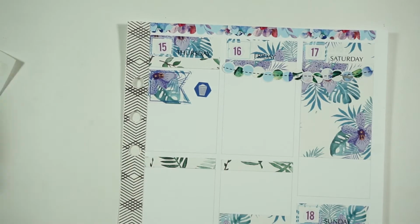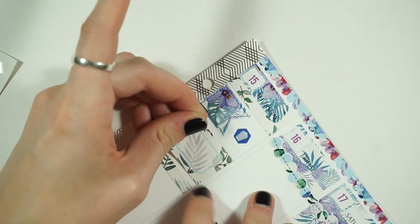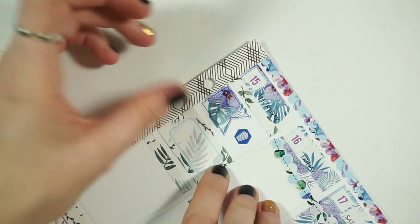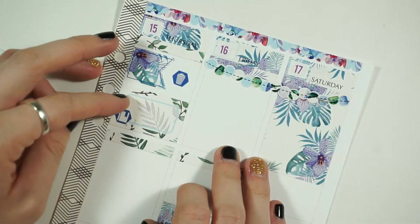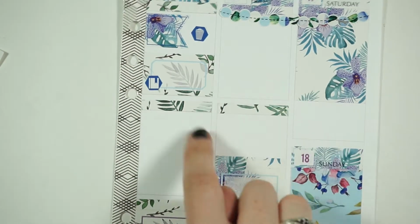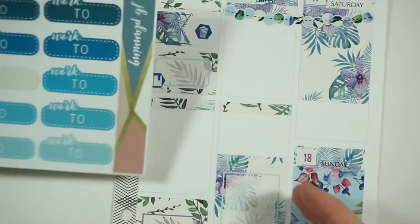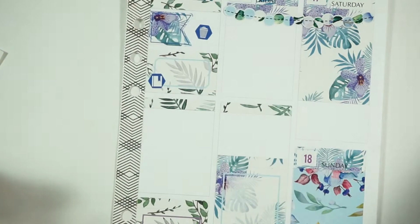I love how many box choices come with this kit, because it makes it easy to select things and choose where you want to put things and everything. So there's that. And then I went to work this day as well. So I'm going to use the blue one over here, and I think I'm going to go with the lightest blue.